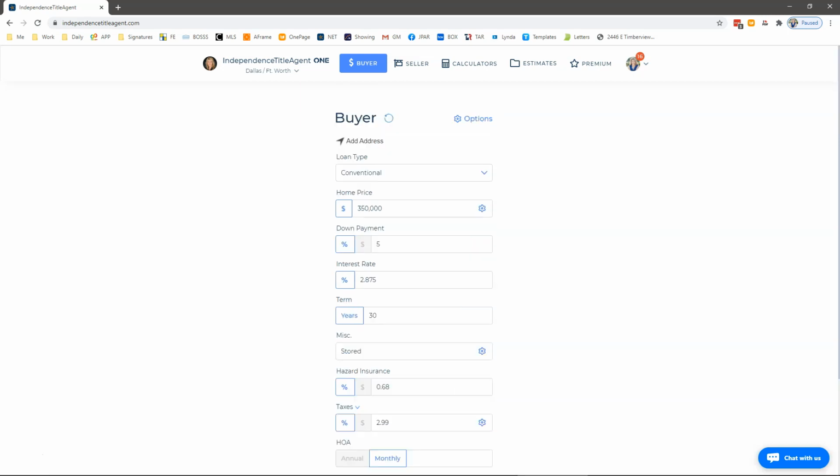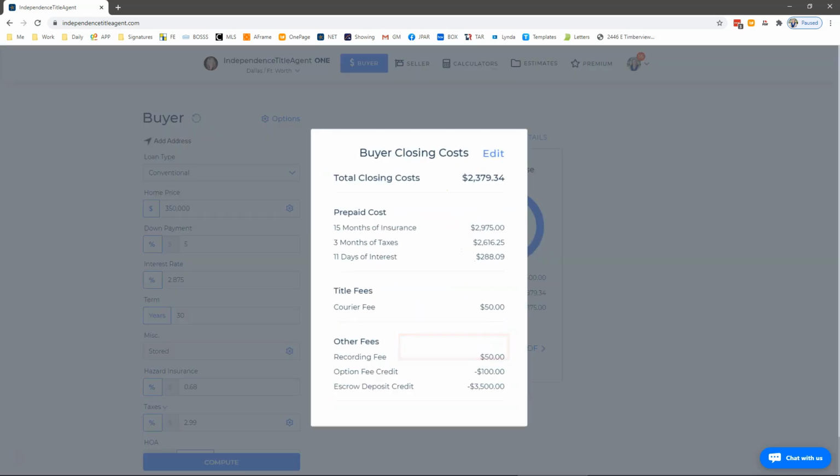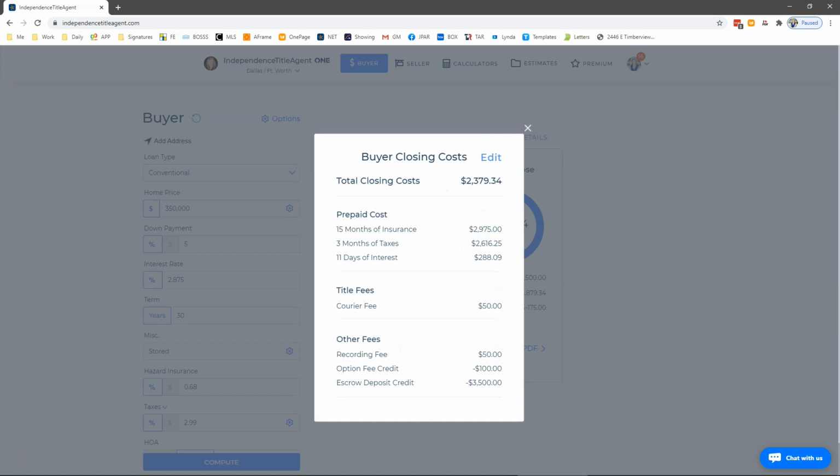When you're on the phone with a buyer, this really isn't going to take but maybe 30 to 45 seconds. So it's not that bad. Just tell them to bear with you for a moment. Before I tell them that their monthly payment would be an estimated $2,700 per month, I'm going to look at that detailed closing cost. And I need to make sure everything looks right. 15 months of homeowners insurance, 3 months of taxes, blah, blah, blah. They're getting that back. They're getting that back.